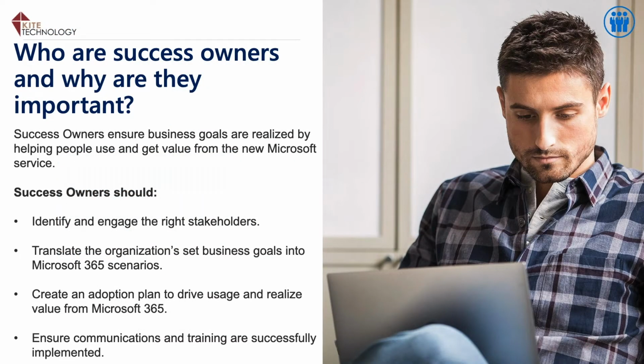Let's talk about success owners. What are they and what role do they have? So they help ensure that business goals are realized by helping people use and get value from the Microsoft services. Success owners should help understand and engage the right stakeholders. They're going to translate the organization's set business goals into Microsoft 365 scenarios. They're going to create an adoption plan and drive usage and realize the value of the services as we move into them. And they're also going to ensure communication and training are successfully implemented.